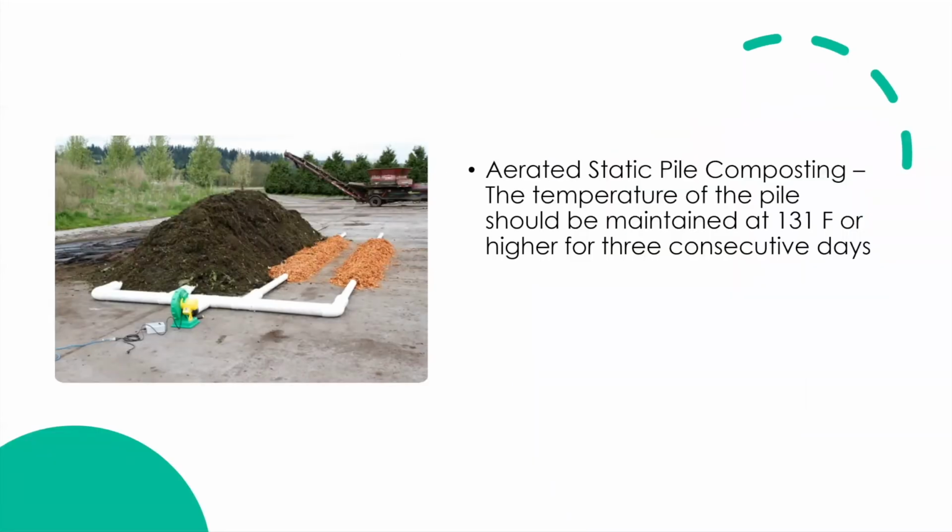Now this is called an aerated static pile. So this is different. The idea here is aerated, so to add oxygen. Static means not moving. So you wouldn't have to technically turn this pile because you're adding oxygen in it here. Now there's several different methods or plans that you can view online of how to do this aerated static pile.